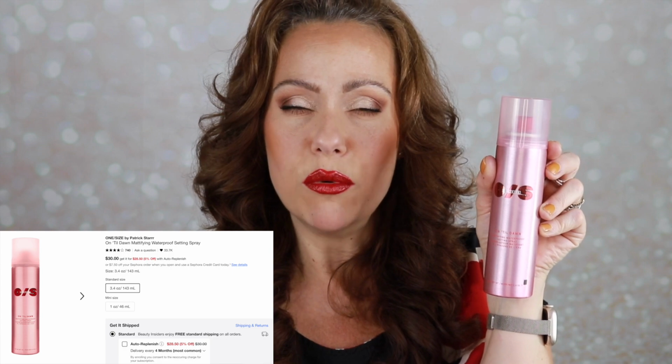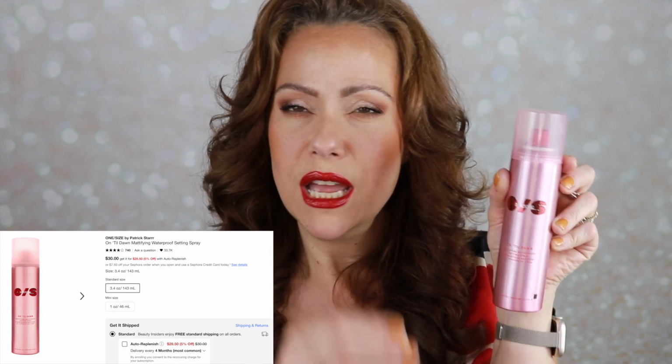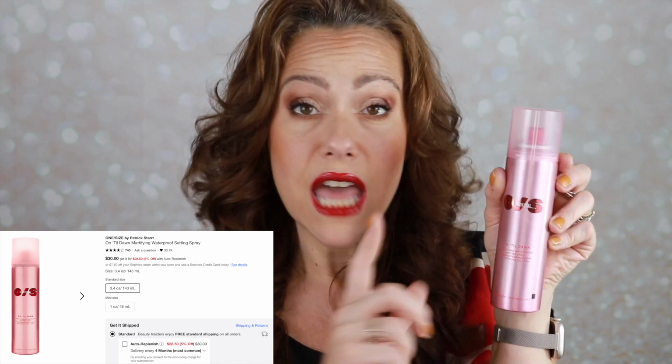I love the One Size On 'Til Dawn mattifying setting spray. I will warn you, there is a very strong scent, but it does truly mattify the skin, make the makeup last all day. Just hold your breath. And I've never had the sprayer quit on me.